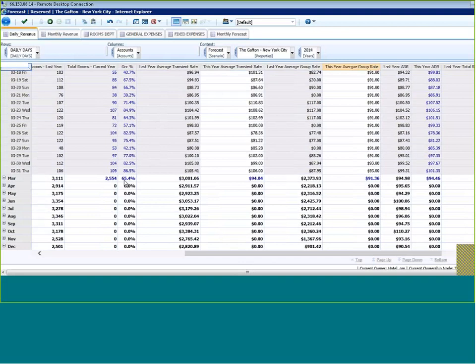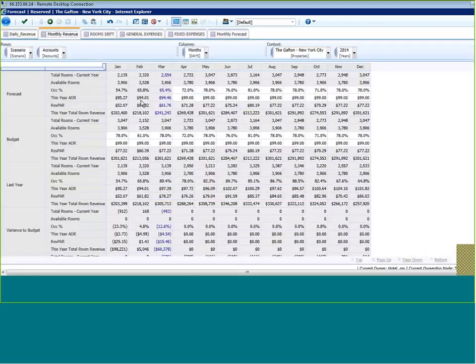Okay. Now, if I wanted to fill out the room forecast on a daily basis for the rest of the month in the year, I could expand these out and do it day by day, or I could actually jump over to the monthly revenue tab and do it at a higher level. So for instance, if I want to go in and just update my room revenue forecast, I can come in and just type in an occupancy percentage and a blended rate, and the system will calculate a forecast for me for the rest of the year. In this instance, I've preloaded my forecast for April with what I had budgeted at the end of last year at a 72% OCC and a $99 blended ADR.